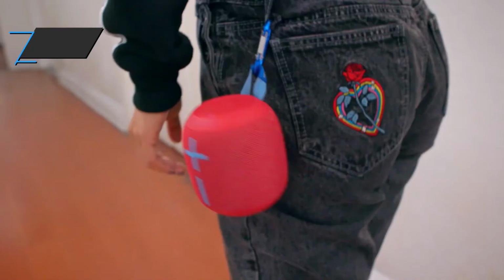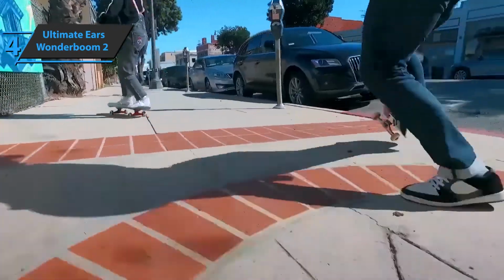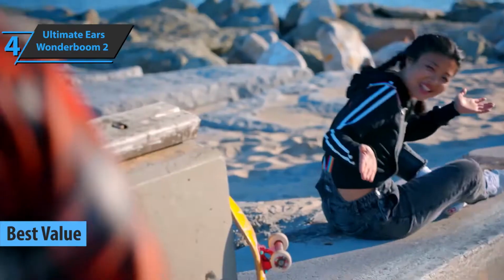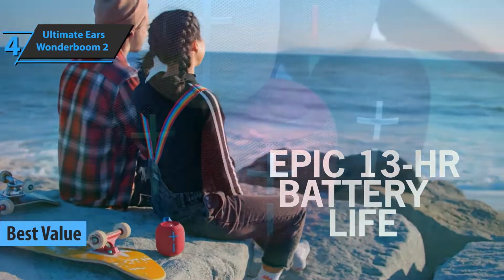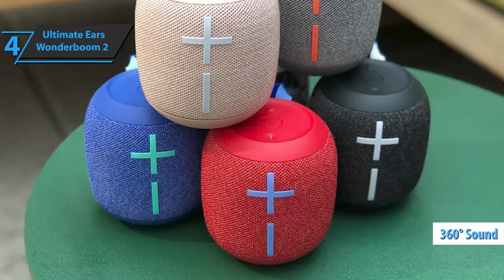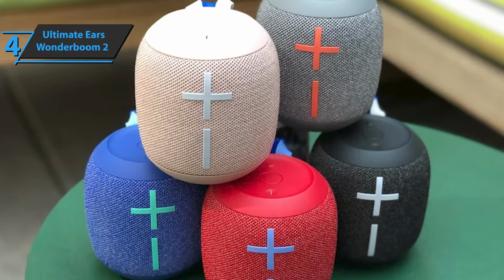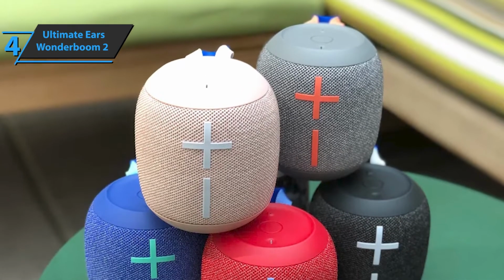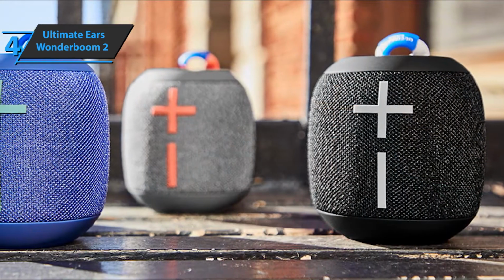The next product we'll talk about on today's rundown is the Ultimate Ears Wonderboom 2, also known as the best value Bluetooth speaker available on the market in 2022. Ultimate Ears offers high portability, wireless connection, IPX certification resistance, and 360-degree sound distribution. When you open the box, you get a Bluetooth speaker, a micro USB battery charging cable, user documentation, and a manufacturer's warranty. The non-slip rubber that was on the base and top of the speakers of the previous generation has been replaced by plastic that is softer to the touch.